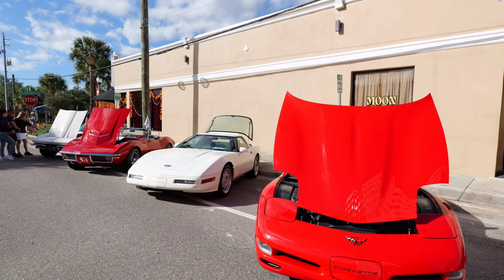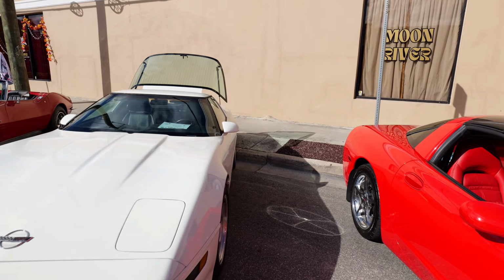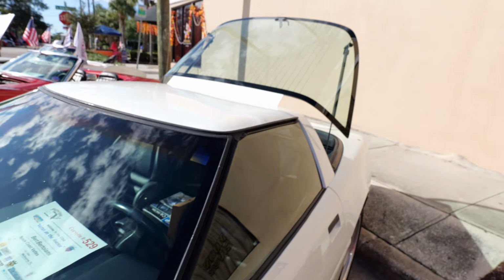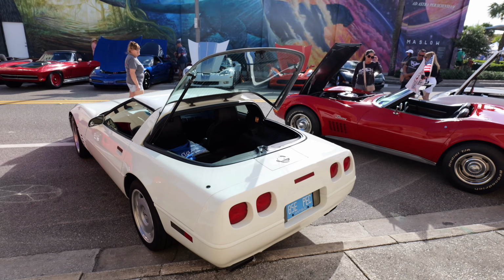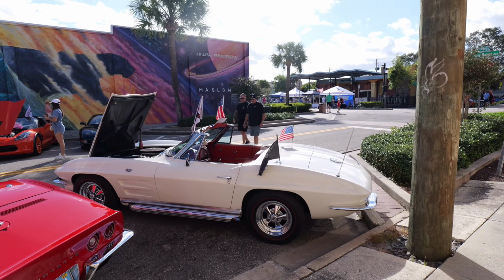Look at this white one right here. Alright, let's try to get a year on this one. Guess what year, Mom? I don't know. 1992. It's fun to guess. Yeah, I love it. Check this out, guys. Pretty cool. Let's check out this white one right here. Look at this, man. Wow, guess the year.